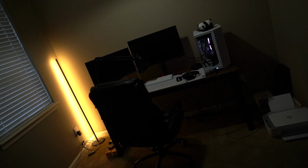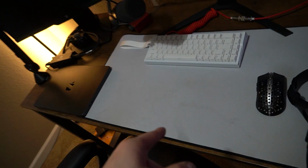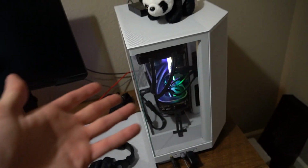So this is where I'm sure a lot of you are like, oh my God, what does the setup look like right now? Well, this is it. Let me turn on the light, that way it looks a little bit better, I guess. The setup has not changed at all, except for the fact that I have a white mouse pad now. I would highly recommend never getting a white mouse pad, but I was trying to match the white keyboard with the black mouse, and then obviously my white PC.